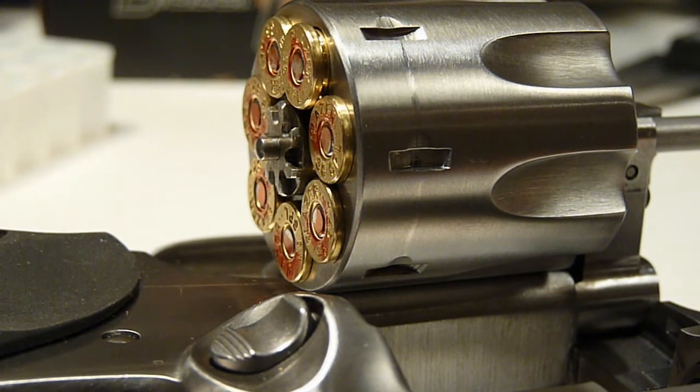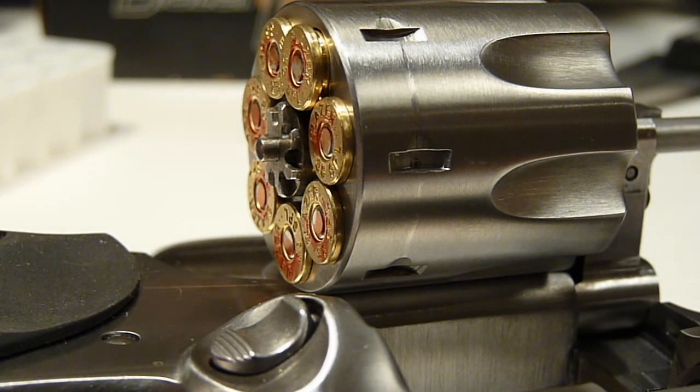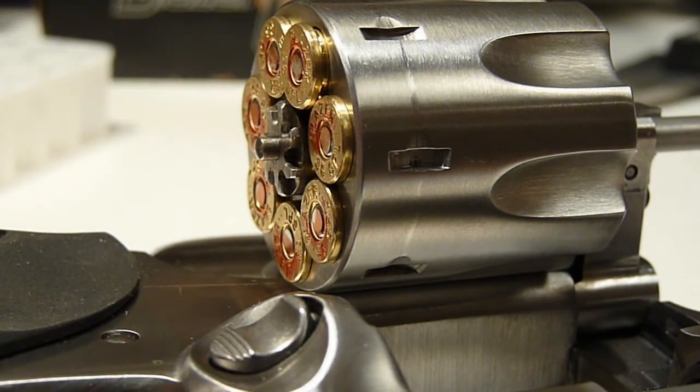So that is the binding problem that I'm talking about using Blazer Brass ammo, and it would be any ammo that approaches the upper limit to the SAAMI rim diameter spec on 38 caliber or 357 Magnum ammunition. But if you get close to that maximum rim diameter spec with the ammo, it will not work in this gun.